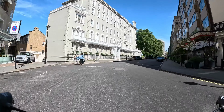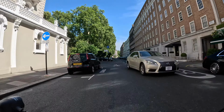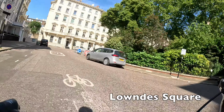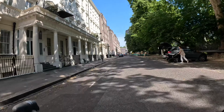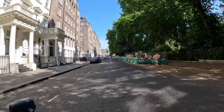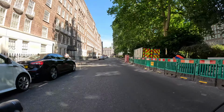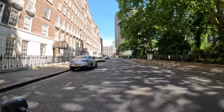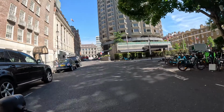This section of the route is a little bit asymmetrical. If you're doing it in the opposite direction, you'll be coming down the right hand side of the square just there, which we just passed. But in this direction you have to go around the western edge of the square and then loop back at the end. Interestingly, this is the borough boundary between Kensington and Chelsea, which we're in now, and Westminster, which is on the other side of the square.